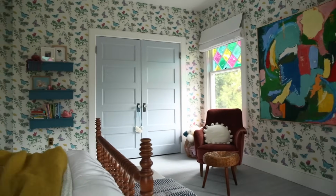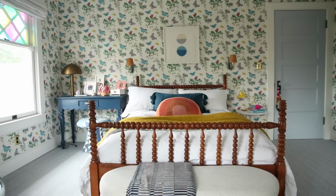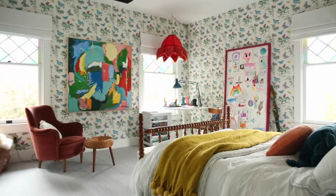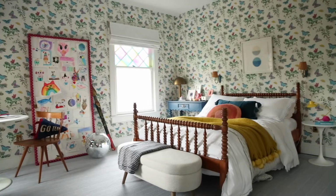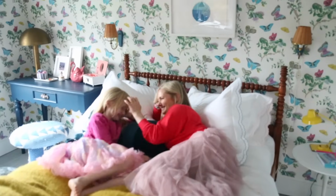And while it was a struggle after 2 years, and especially in the last week, this room has finally come together. When you walk in, you can feel the energy. It's such an exciting room. It's so vibrant, it's so happy, it's so fun, just like my little Elliot. And she loves it. And we snuggle together every night in that bed. We have girl chat and it's so much fun.